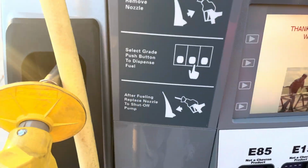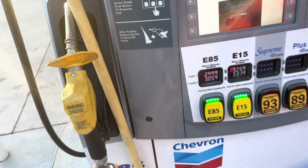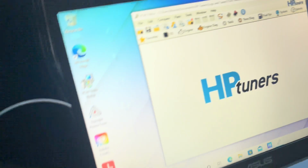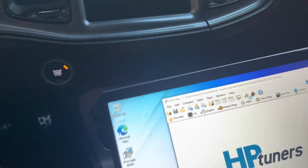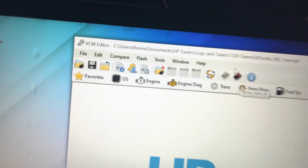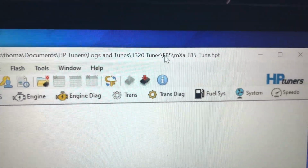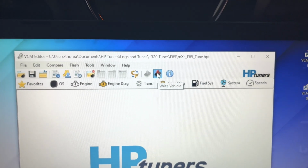Now, this isn't something I'll race on. Then what you're going to see is we're going to hop in on the computer and get it all switched over. So I'm kind of teaching y'all how to do it, but it's not hard at all. You can see there is my data log. It is my pump E85 versus X85 or C85. We're going to write it to the vehicle.